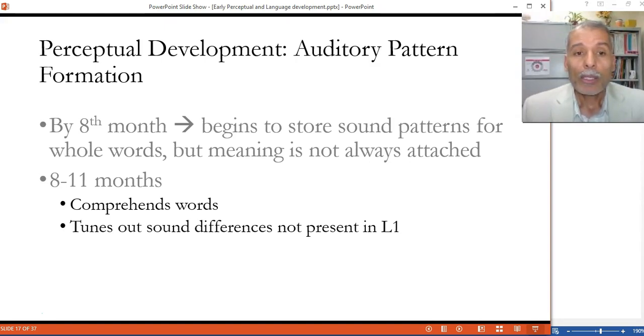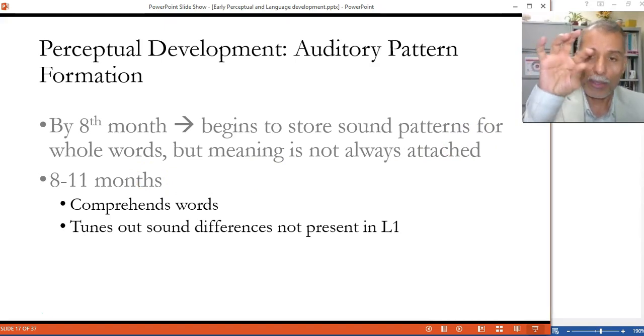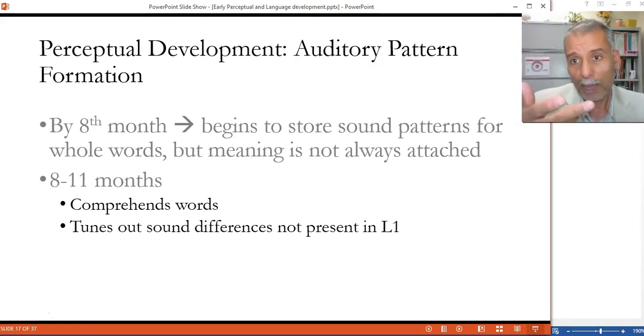So by 8 months, the baby begins to store sound patterns for an entire word. They are able to hear a whole word and store that sound pattern, the sounds, how they are sequenced in the word, how they are said in the word, and when they hear the same pattern or the same word, they are going to recognize it. Like you say their name, or say doggy or kitty, but the meaning is not always attached.